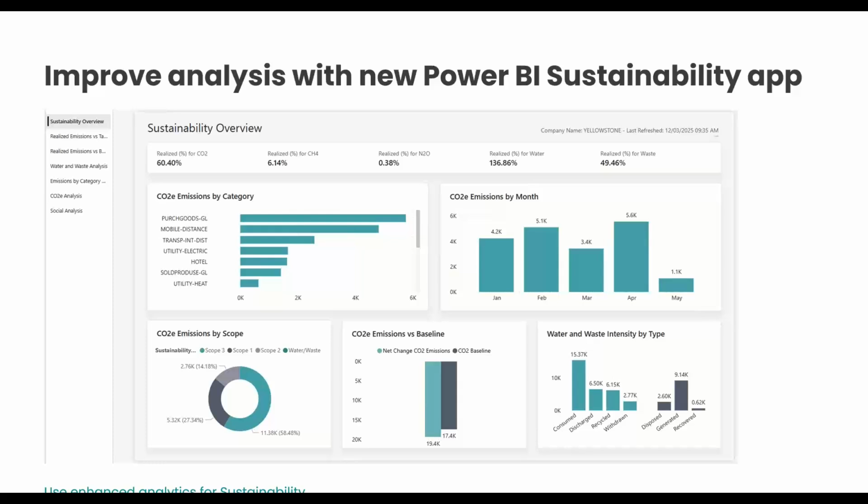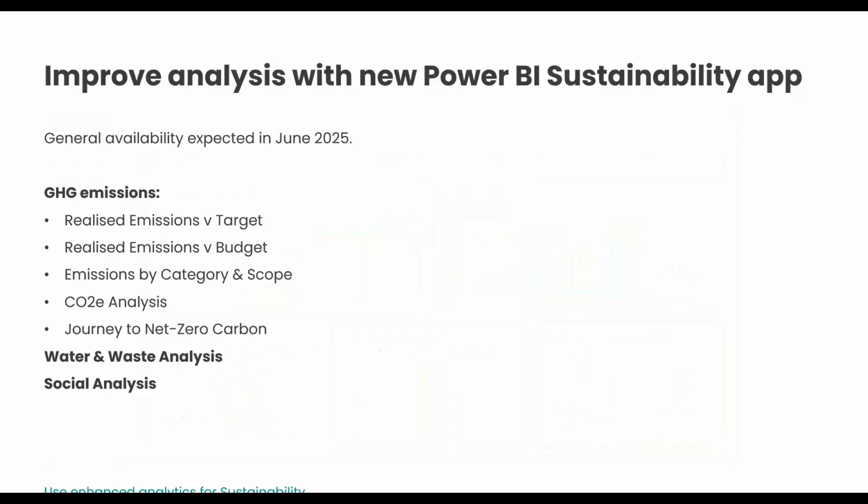Social analysis can relate to metrics in your data relating to your employees, for example, the gender mix within your business, and also things like certifications, training that different employees have. You can do analysis on that as well within this Power BI app for sustainability. So expect it in June, so next month, and very much look forward to seeing that as well for general availability.